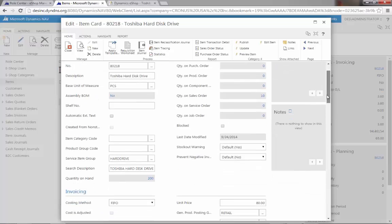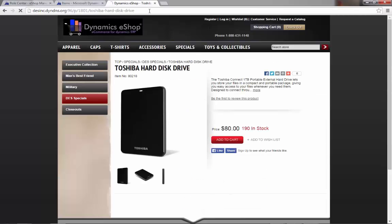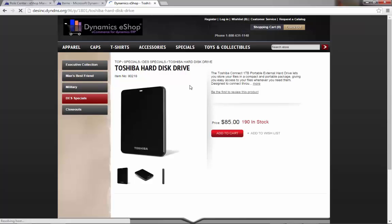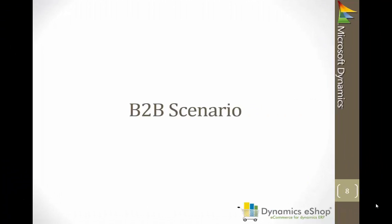And if we navigate down, we see our pricing of $80. So here we'll change the pricing to $85 in Navision, and we'll jump back into eShop, refresh the page, and voila, we have our pricing updated to $85. Of course, the 190 availability hasn't changed. So this demonstrates that the pricing is stored only in NAV, providing truly real-time pricing and availability and tight integration between eShop and NAV.